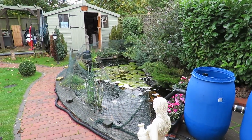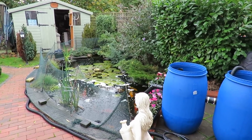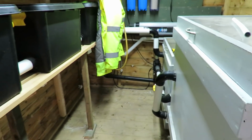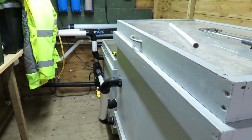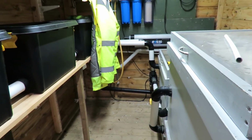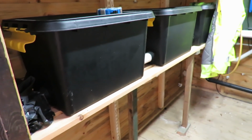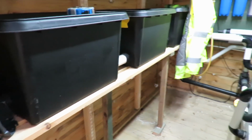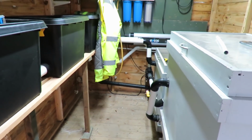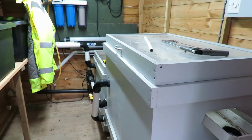Well, good morning everybody, and this morning is the morning, so I'm hoping to get the filter house stripped out today. I want to get it all stripped out today, get this RDF out and the moving bed out, get it all drained down and start on the alterations. Everything's ready, so it's a matter of shutting everything down. I've got my media to transfer into the other two tubs yet, but today's the day, so fingers crossed we're going to give it a blast. So here we go, I'll keep you guys up to date as we go along.